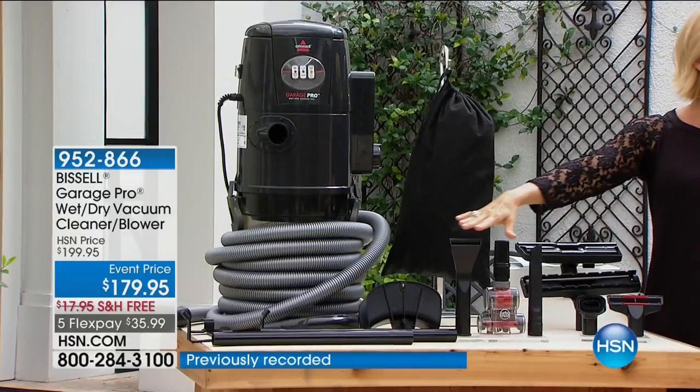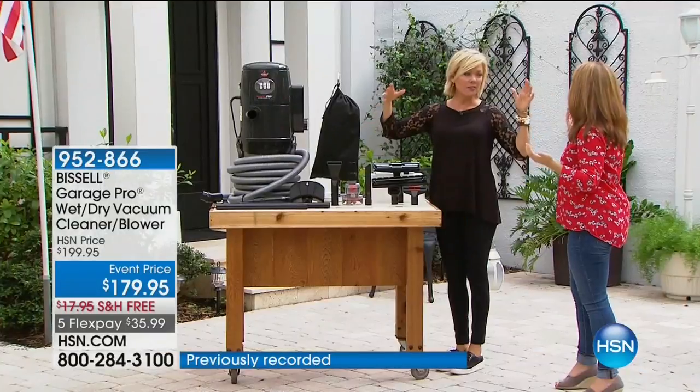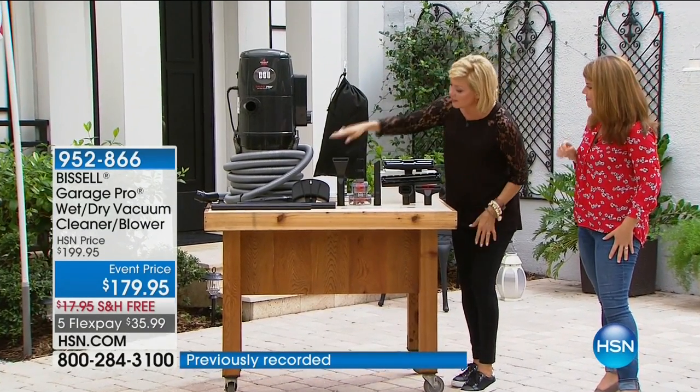Free up all the space around. I mean, my garage is plump full. It's hard to even fit two cars in there. Exactly. So something like this, it's brilliant to get it up and off.